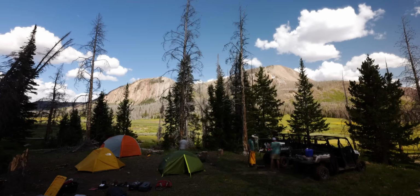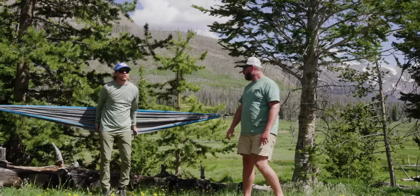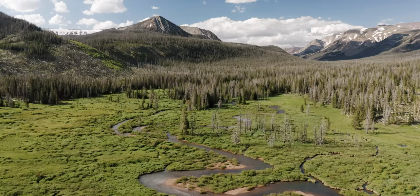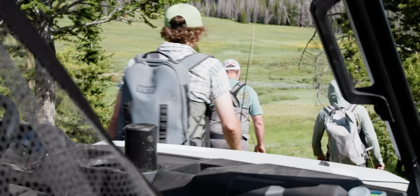We've been looking at this trip for a long time, and we've been scouring the internet, both with a couple different mapping apps, and there's like 3 drainages here that we're really excited about that have rivers in them. But one of the coolest things is that we got these side-by-sides so that we can just kind of rip up and down the road to be able to figure out different areas, different stretches of water that are holding fish.